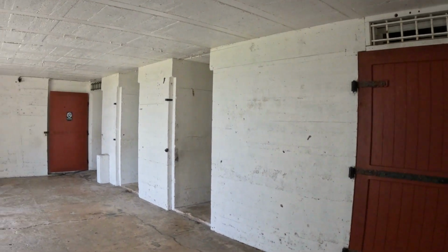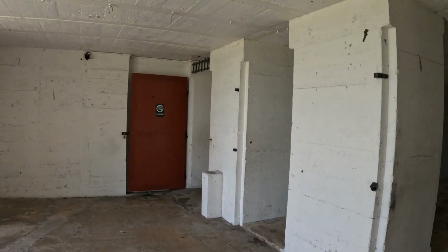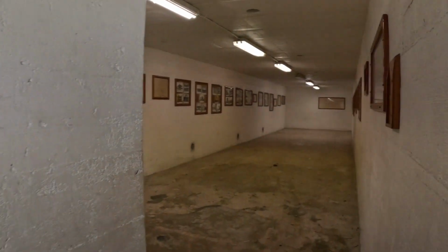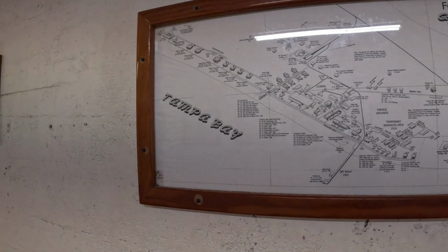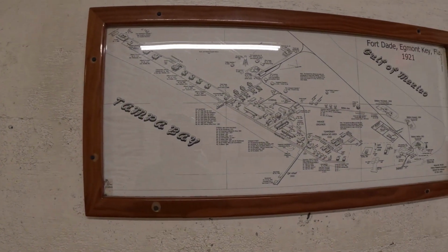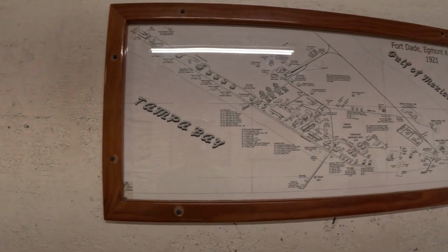And there's some plaques on the walls in this room. Okay. I'll look at that piece. We'll go there in a second. Oh, okay, cool. That's kind of showing the map of it. Oh no, that's Fort Bad. That's cool.